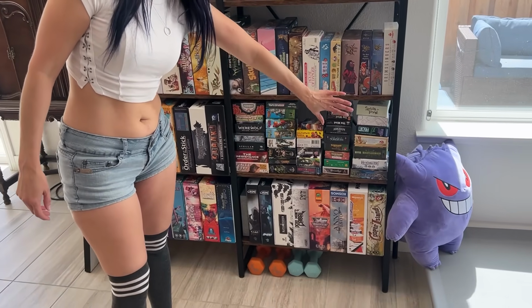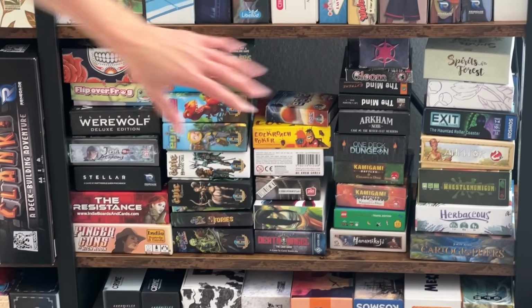I kind of shoved all of my littlest board games haphazardly here. Don't look at that pile too long. And then additionally, I have some of the Lego out.